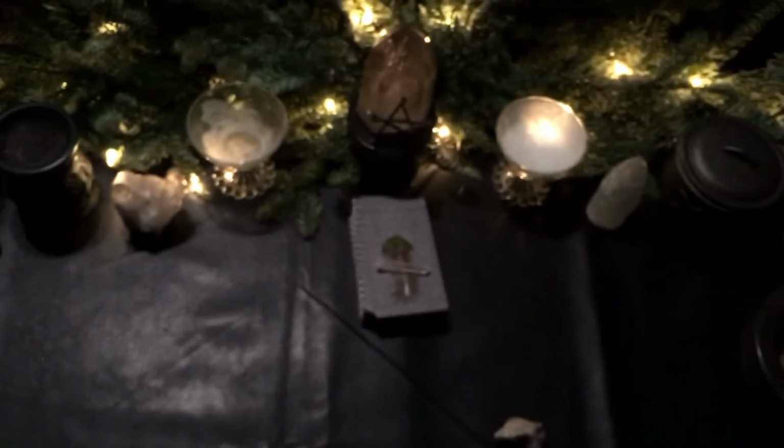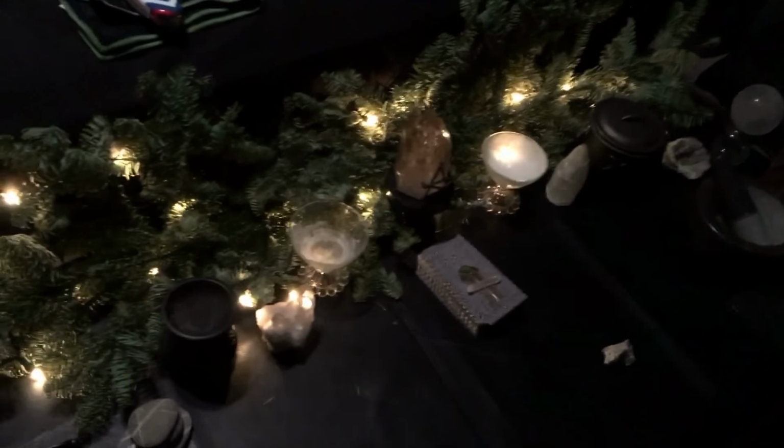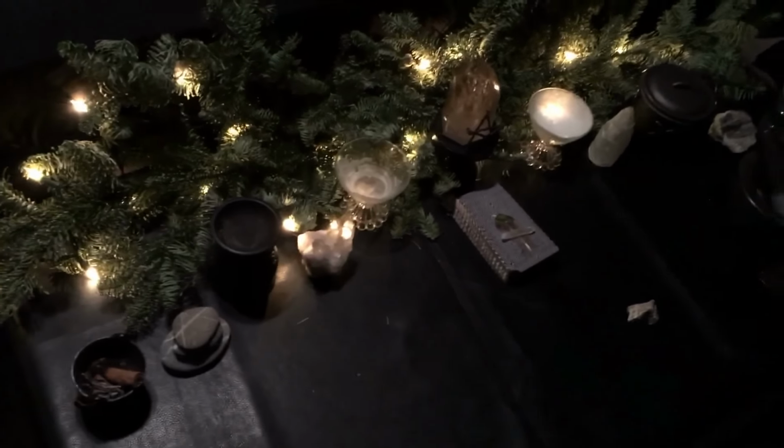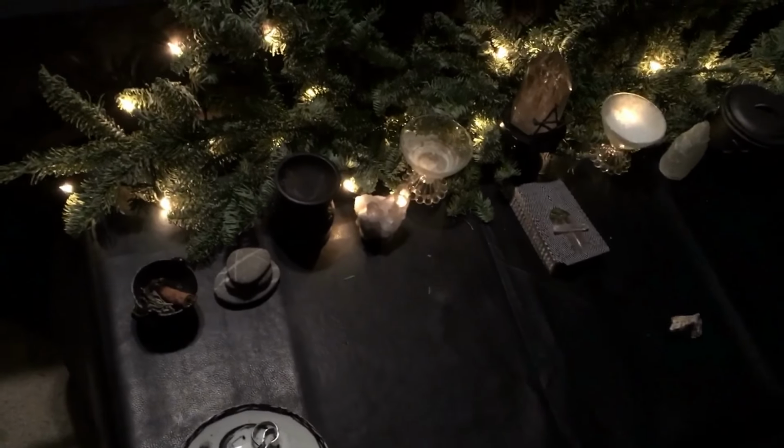And then last but not least, I have my bay leaves. So yeah, this is my new altar setup. I wanted something bigger. I wanted something to where I can get some stuff done. I felt very crowded on my little tiny altar that I have been working with for quite some time. And who knows, I might go back to being on the small altar. I might enjoy the big altar. We'll see.